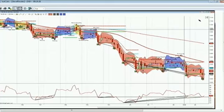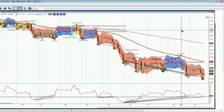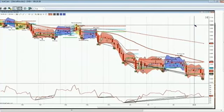Why? Yesterday we saw a one-day rate of change in the VIX. Of course, we've been seeing them to the upside and to the downside, but nonetheless, yesterday we saw an increase in that VIX one-day rate of change above 10%. It says we should see a bounce today or tomorrow.